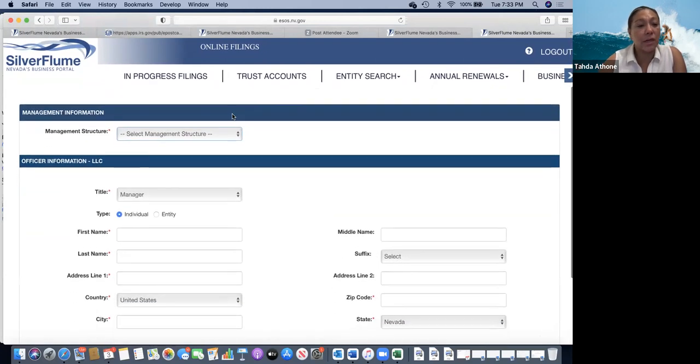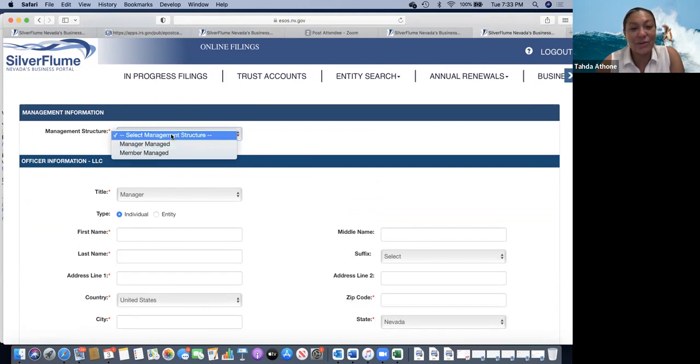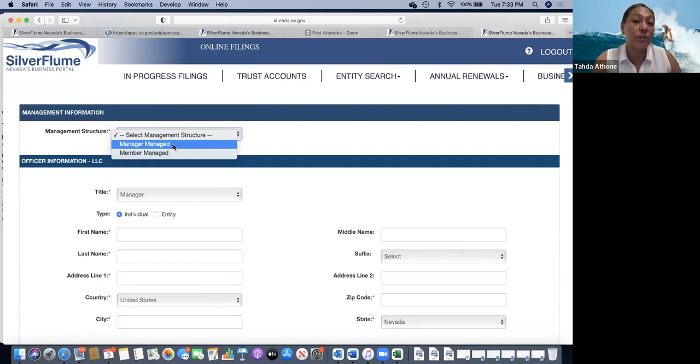Officer information. Now, this is the question that trips up a lot of people. It never seems to be explained clearly, and I'm going to do my best to explain it clearly. But if you have questions, please don't hesitate to ask. When it asks what sort of management structure, it's asking whether you want to be a manager managed LLC or a member managed LLC. If you're a manager managed LLC, then you are essentially hiring another individual to act as an employee under your company, like an officer or a CEO or an operating officer, and that person is getting paid to do the day-to-day affairs of your company.